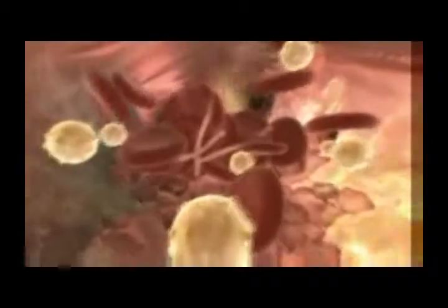But sometimes even a small plaque can become unstable and rupture, exposing its contents. This is much more dangerous than a stable plaque, because a clot can quickly form, completely blocking the flow of blood.